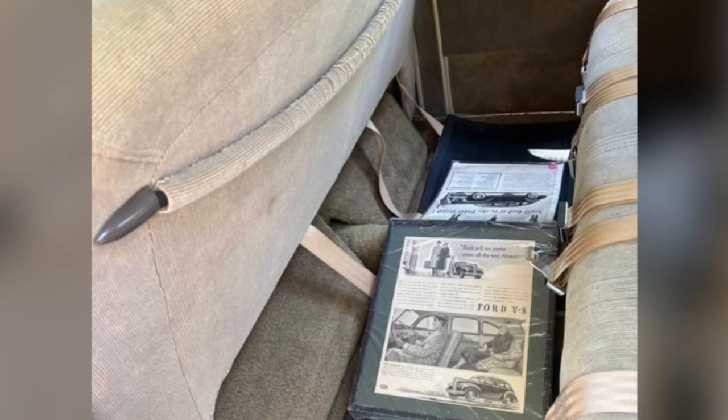Its combination of original flathead V8 power, manual transmission, rust-free restoration, and well-preserved condition makes it an appealing option for collectors seeking authenticity rather than modification. Overall, this Ford represents a refined example of pre-war American automotive craftsmanship. It maintains its original character while benefiting from careful restoration work, offering a driving experience that is both historically meaningful and enjoyable in modern use.